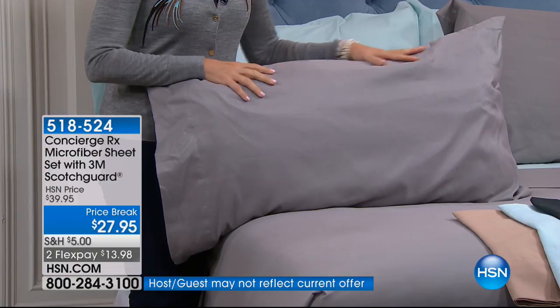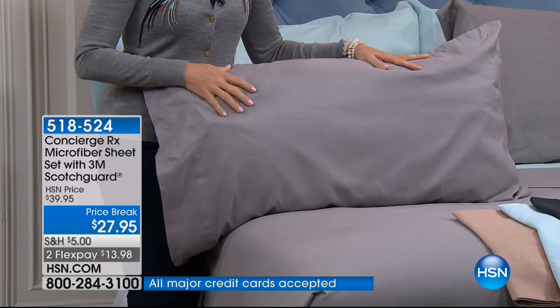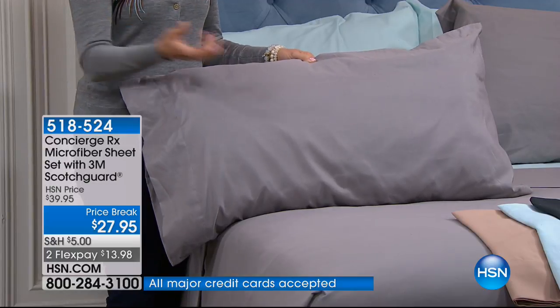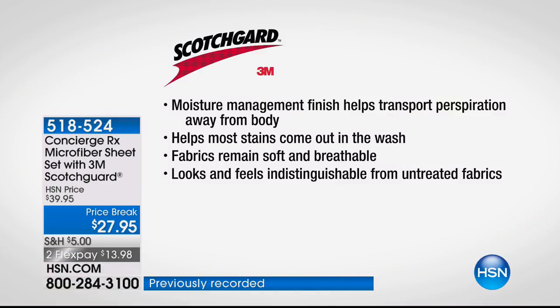But these have that Scotchgard moisture wicking technology that are gonna help you not only keep stains and spills off of your sheets, but it's actually gonna help you sleep a little cooler because it offers a moisture management system that is gonna transport that perspiration from your body. It's gonna help release the stains in the wash. Here's the thing, if I didn't tell you it was in there, you would never know, because these are so soft and breathable and comfortable, they are gonna perform like the microfiber that you love.